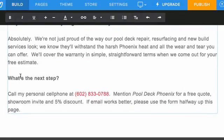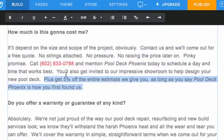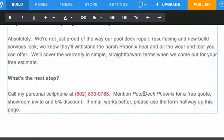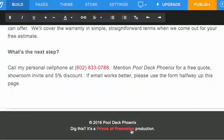What's the next step? Okay, ended with call to action. So no matter where they are on this page, they're always just one click away from becoming a lead. One click away. Okay? Reminded them, hey, mention this. There's the bonus. Now at the bottom of the site, this is something I don't want you to get distracted with. I did throw up a little agency, like a 1-2 page agency site.